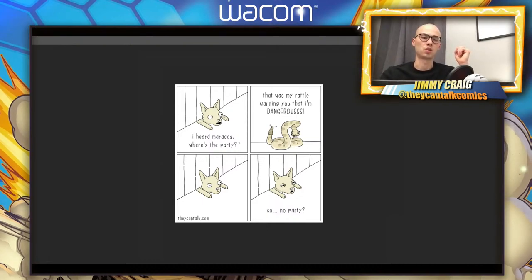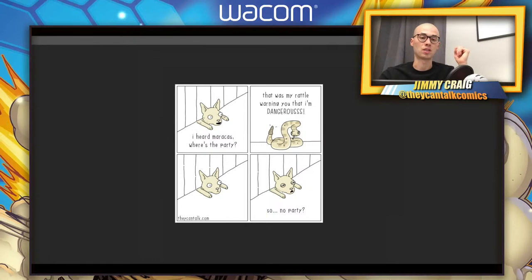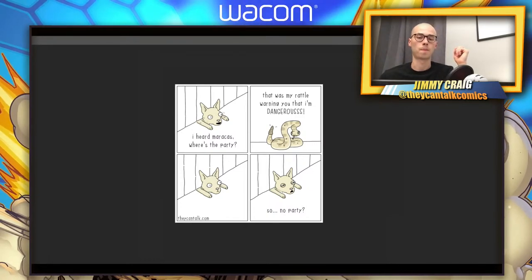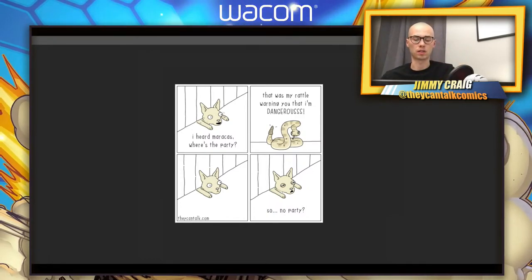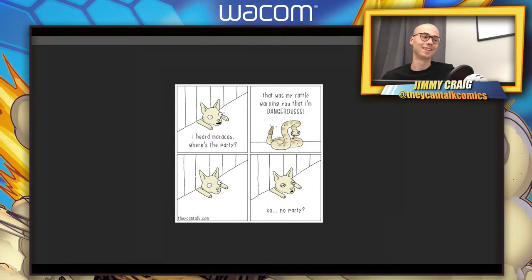Again, that major change was removing the snake from the first frame. It also actually changed his eye line for the dog, but I still think it reads correctly. I think it looks awesome. Thanks.